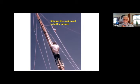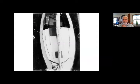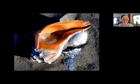This is after being in the Army and doing 10 pull-ups every meal. But I made it and I got down again. It was something of a miracle. But that was a good exercise for a skinny kid. And I really learned from that. And the view was marvelous. Look at the size of that cabin. Come on.